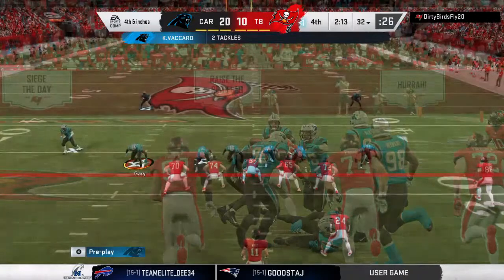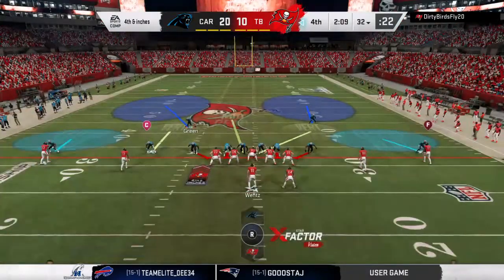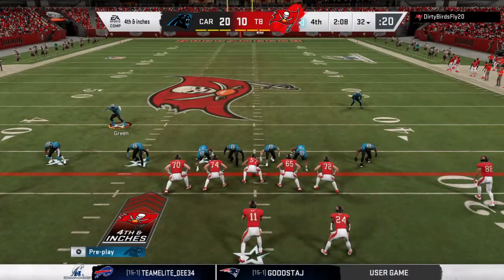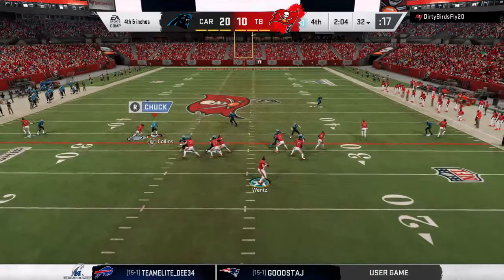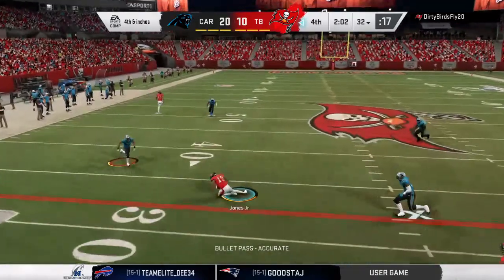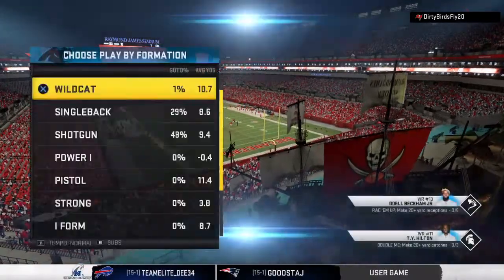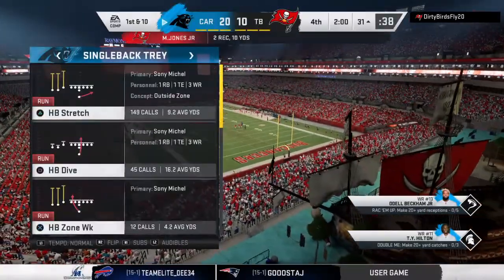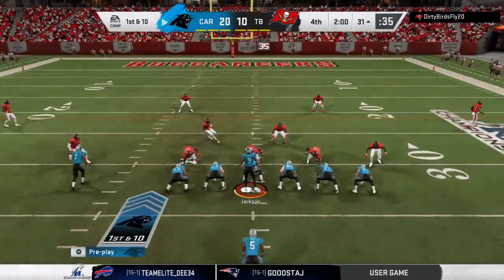Just a little short, though, with that marker. All right, they're going to try and keep hope alive here on 4th down. They're going for it. Wentz going to go on 4th down. It's caught. Jones. 2 minutes left to play in this football game. So it's Panther football as we welcome you back.